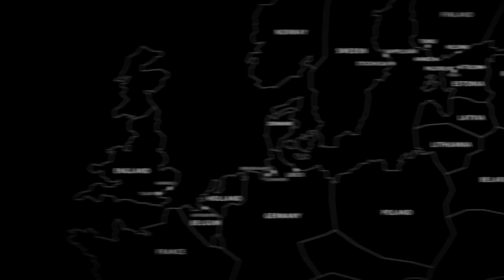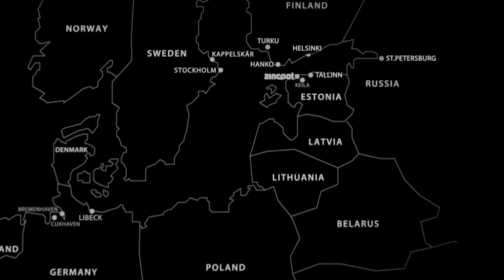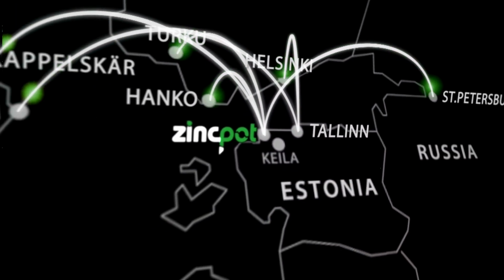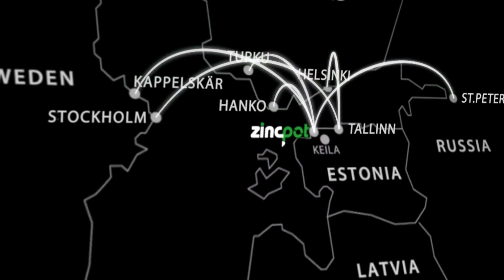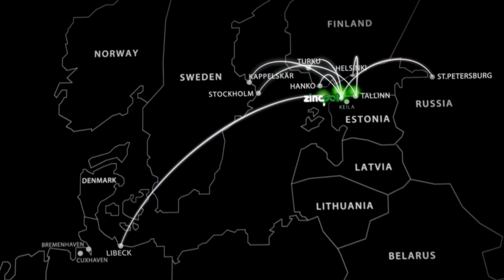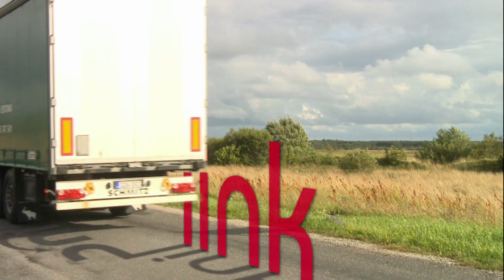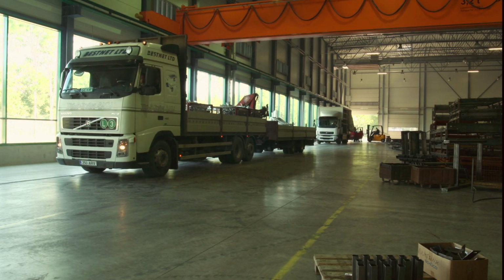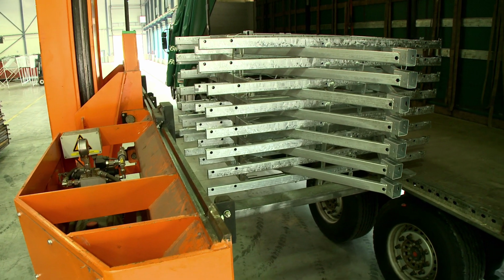Zincpot is situated in the logistically attractive town of Paldiski, which is surrounded by railways, a highway, and two ice-free harbors. This creates perfect conditions for Zincpot to be a competitive player in the Estonian metal industry and an exporter to the Scandinavian and Western European markets. With our partners, we offer the logistics service ZincLink. This is the effective packaging and transportation from one factory to another.